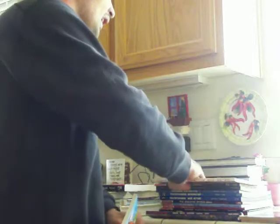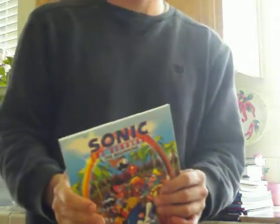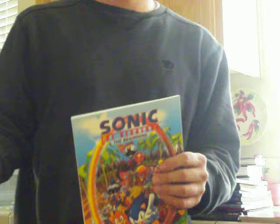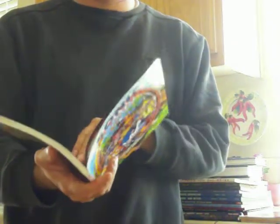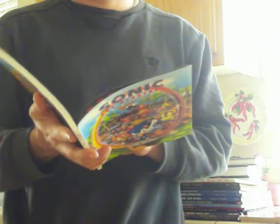Now, what happened was I ordered one from Amazon, not Amazon, but from Mile High Comics. And I don't know what occurred there. And then I ordered one from Archie Sonic because I wasn't sure what was going on. But this basically shows you the first, I think the first few issues, I believe.